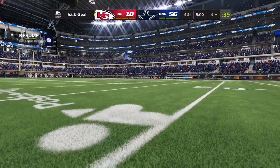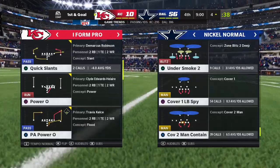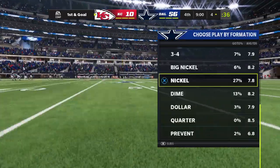Entering exhibition play now. After this break, you're watching the NFL on EA Sports.